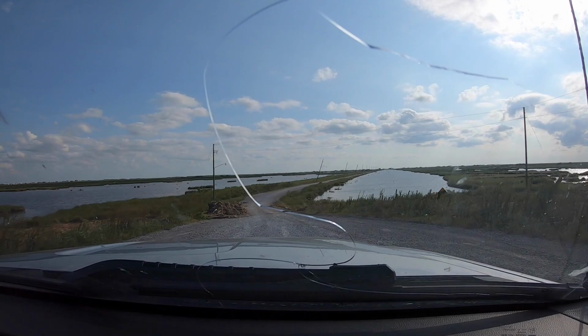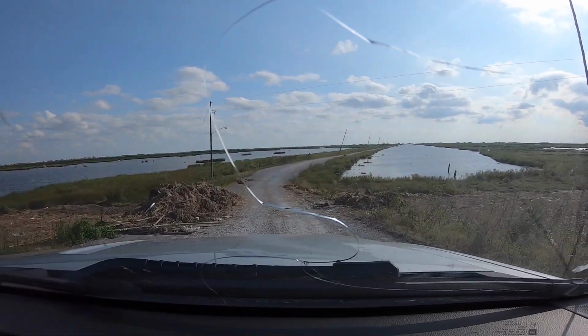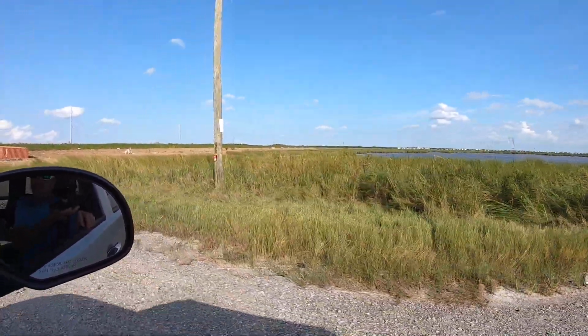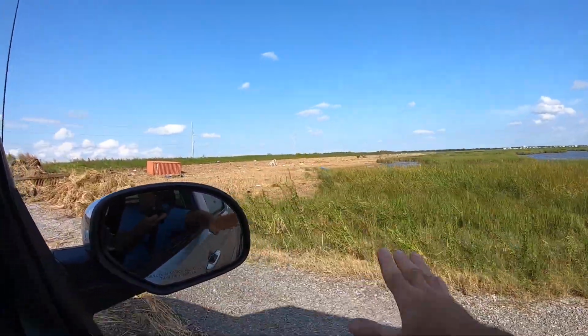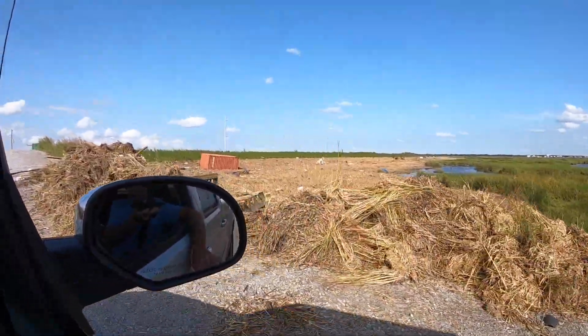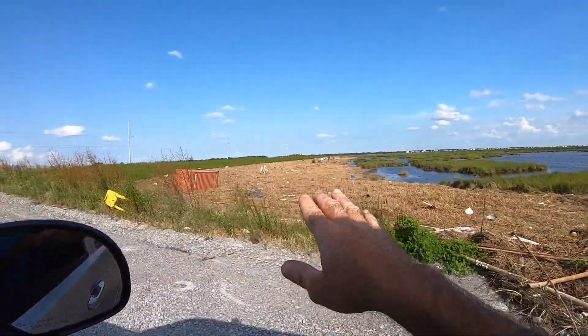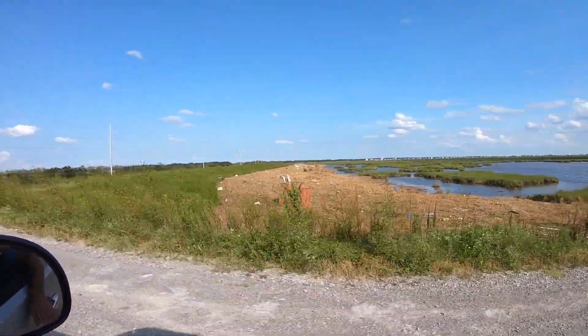Looks normal. Looks pretty normal to me. This is Grand Bayou Road. We're just making a stop to look at it. So once we got down towards Grand Bayou Road and Port Sulphur's a little further, not that much water on the side of the road. If you look down the levee here, it's a huge field of debris just thrown along it.